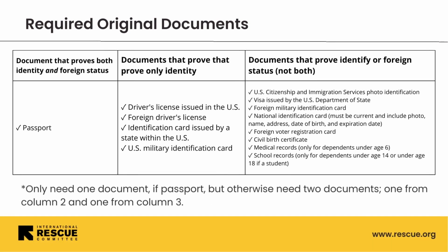How can an ITIN applicant avoid submitting original documents? You need either a document that proves both identity and foreign status, or a combination of documents that prove identity and foreign status. A passport covers both. If you do not have a passport, you need a document to prove identity, such as a driver's license, identification card issued by a U.S. state or U.S. military ID, and a document to prove foreign status.